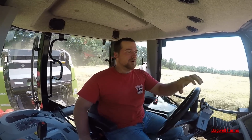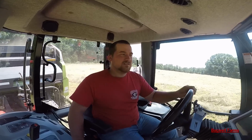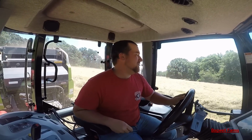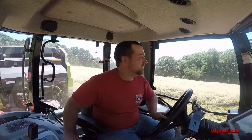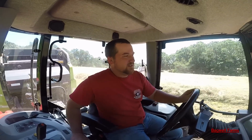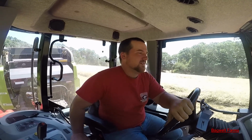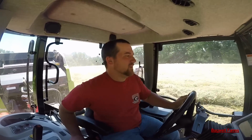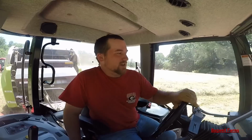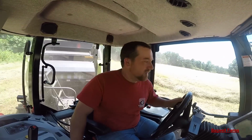This ground is rough. Hay's pretty heavy right here, so we'll see. I'm hoping for 200. That's normally what we get. We'll see. But I think we got somewhere around 60 acres to bale today, or left to bale today. Close to it. I've already baled 10 before I got here. Probably 70 acres today.